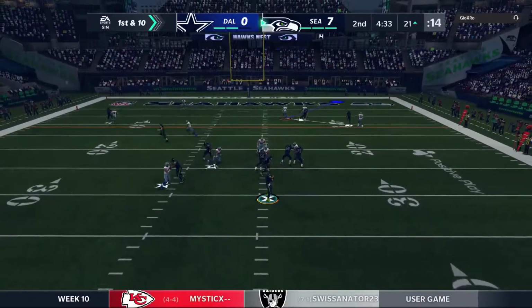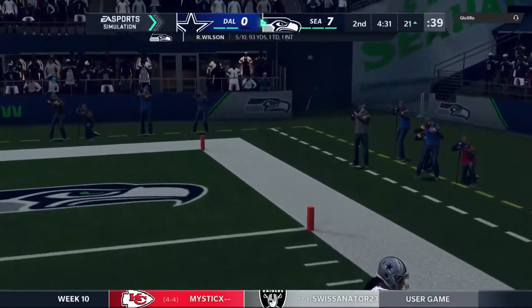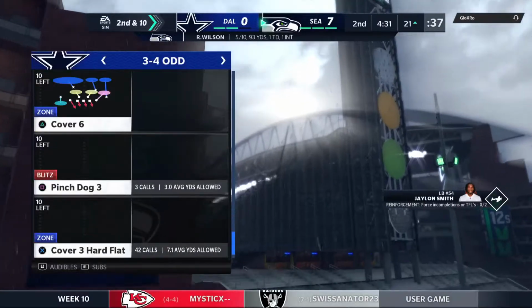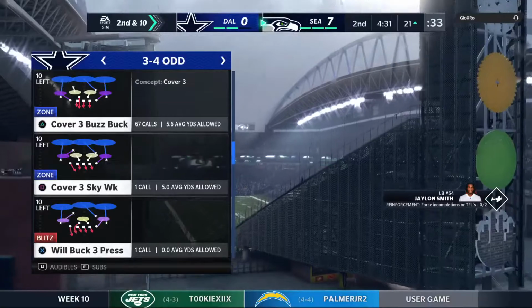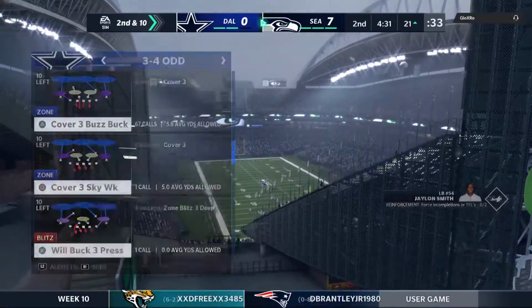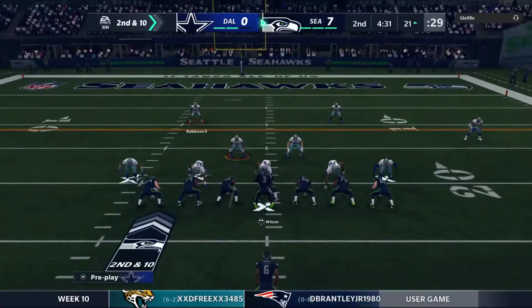On 1st down, Wilson. His throw incomplete. They've given up a few first downs on this drive, but getting the incompletion there, that should give them something to build on and maybe turn the tide. At the 21-yard line. So after the incompletion on first, now 2nd and 10.